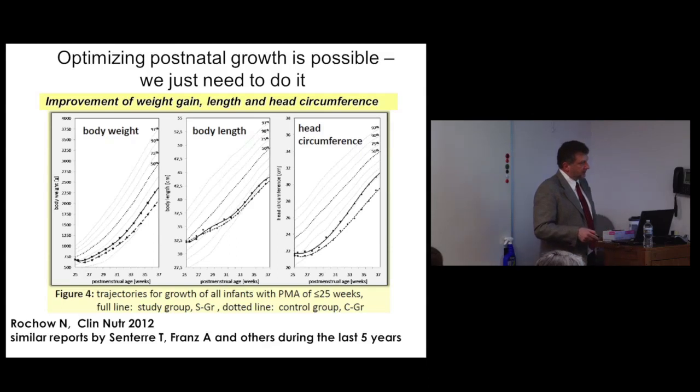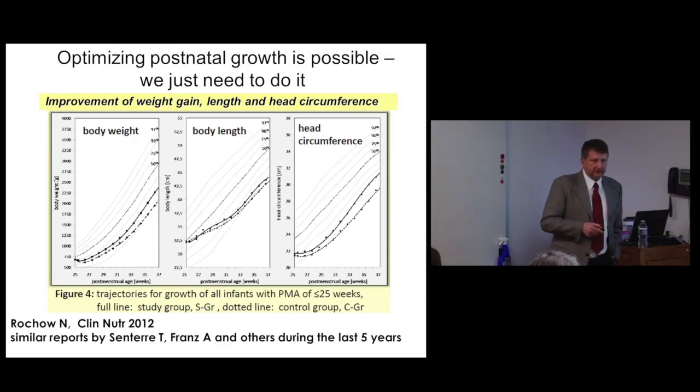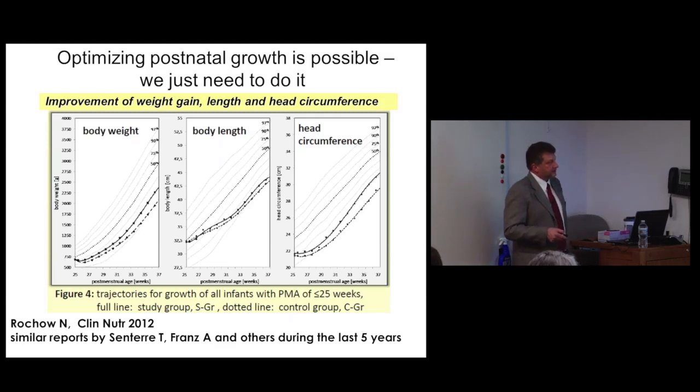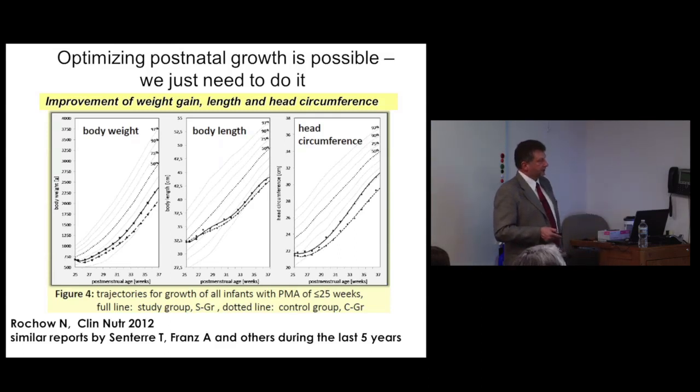So this is for babies below 26 weeks, or 25 weeks and younger. You see that we increased, so this is the control group, and this is the study group. So this was the old, this is a new approach. You see these babies were experiencing a little bit of postnatal growth retardation. These weren't. Body length increased a little bit, and head circumference increased a lot. And I can assure you it was not water that increased the head circumference, because all babies had an ultrasound, obviously, and there were no hydrocephalus babies in this study. So the head circumference grew better. And there are other groups now, like Thibaut Santerre, Axel Franz, and others that show the same thing. If you focus on feeds, you achieve better growth, and it's very frequently to the benefit of better head growth.